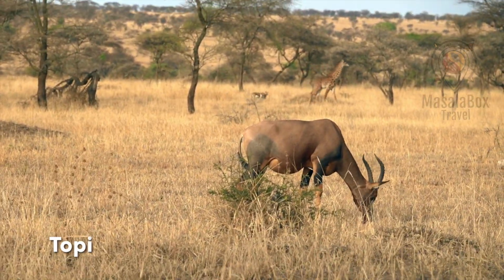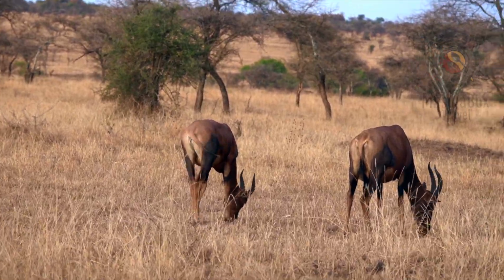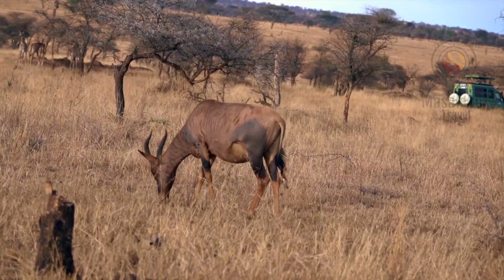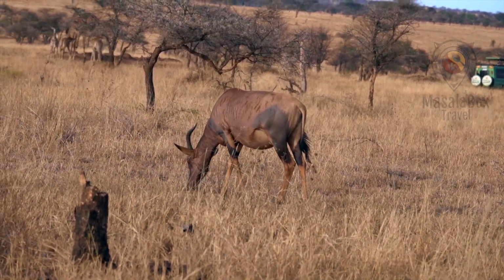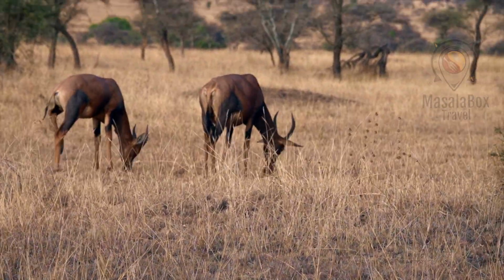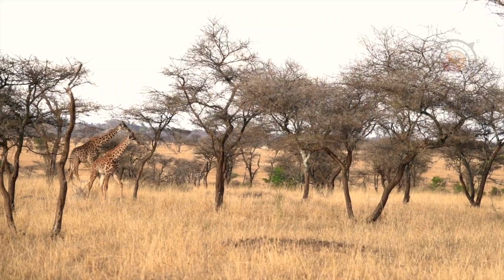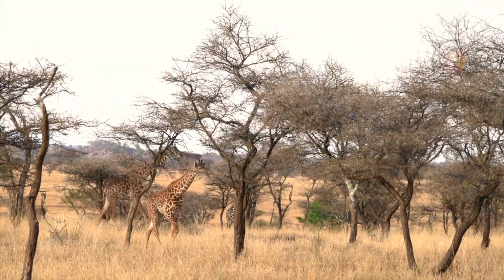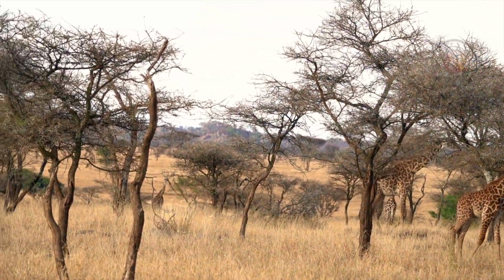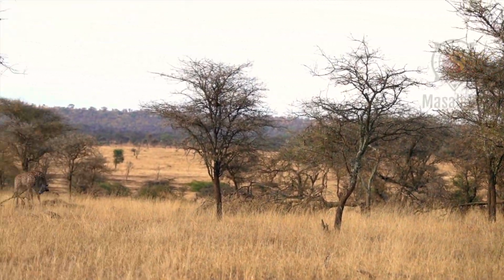So the crater rim also gives you an opportunity to spot something unique, like these antelopes which we are spotting for the first time, called topi. And in the Tanzanian language, they call it blue jean antelope because its leg alone has this mark. This is one of the unique antelopes we got to spot in the region. Needless to say, a lot of giraffes, which is their capital animal, representing Tanzania.